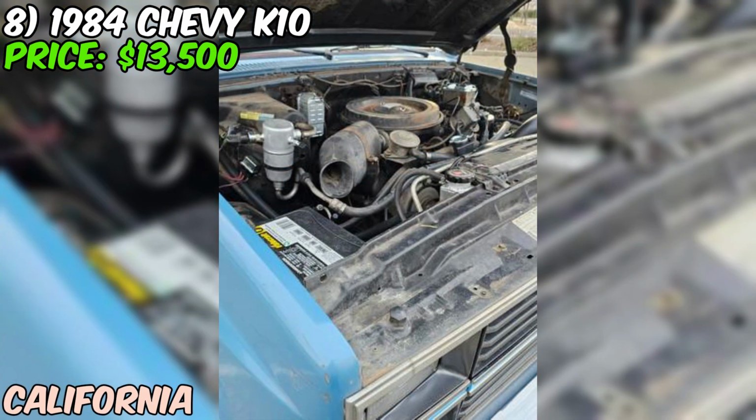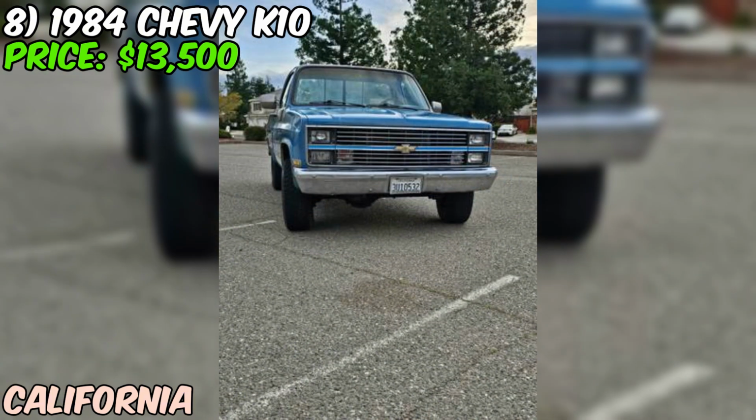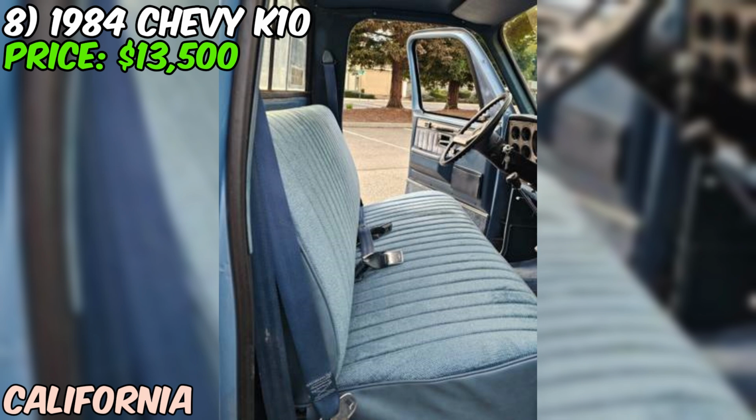Let's break down all the fresh components. We're talking new brakes all around, drums, shoes, rotors, pads, a completely refreshed AC system with R134 conversion, new fuel tanks, both of them, with new senders, and a rebuilt transmission with a new clutch setup. The interior hasn't been neglected either. New carpet, seat cover, dash pad, and headliner.